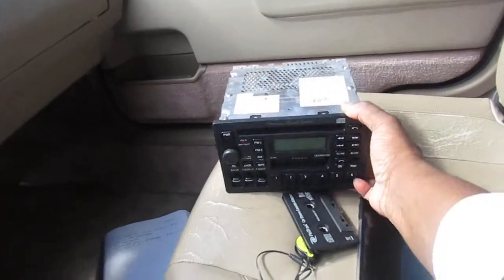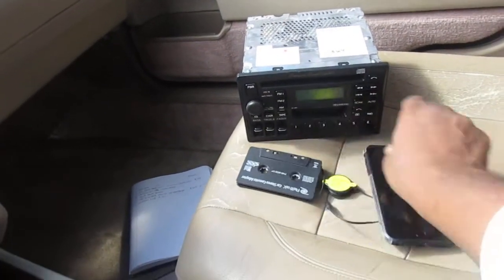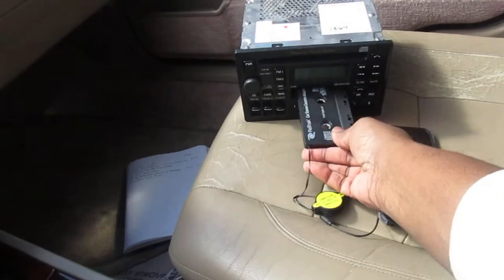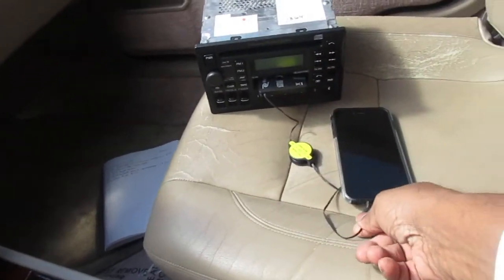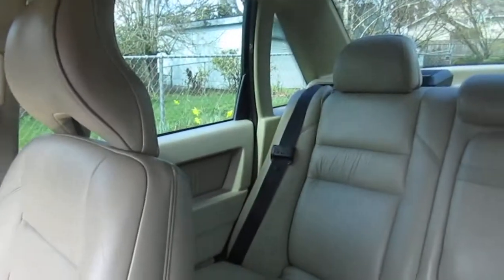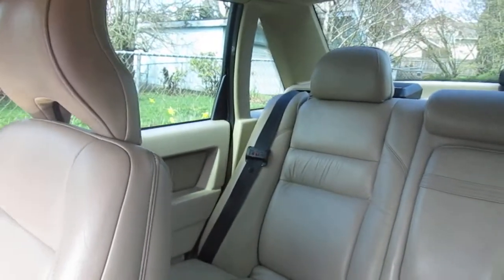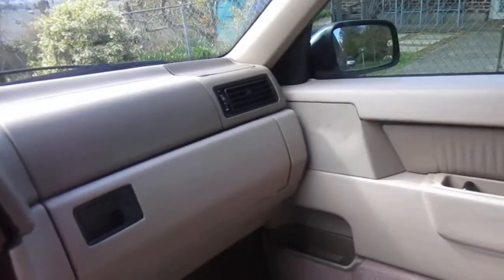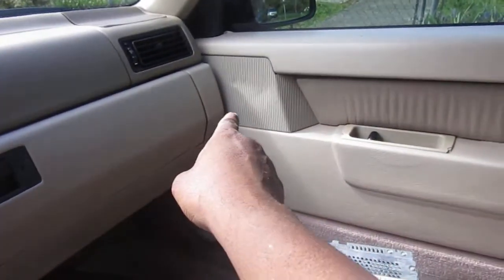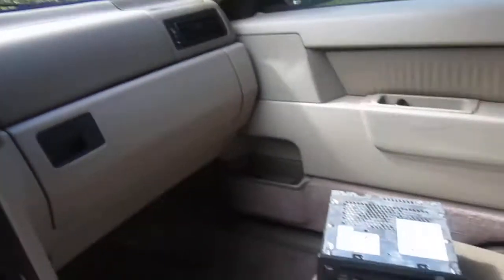You remember these, right? What would you do if you wanted to play music from your phone? You'd grab one of these old cassette things, put it in, and plug that into your phone. Problem is, not all the speakers on this car work. All the ones in the back doors and on the deck lid don't work. The front speakers do work, the ones in the door and the ones up on the dash on both sides.